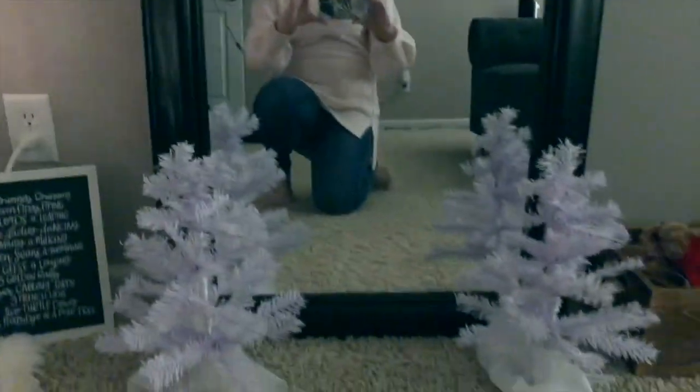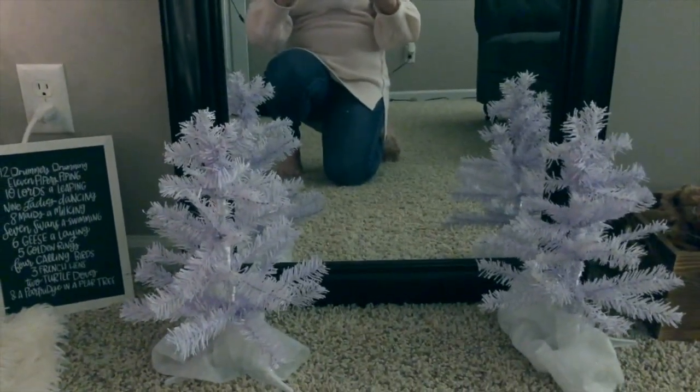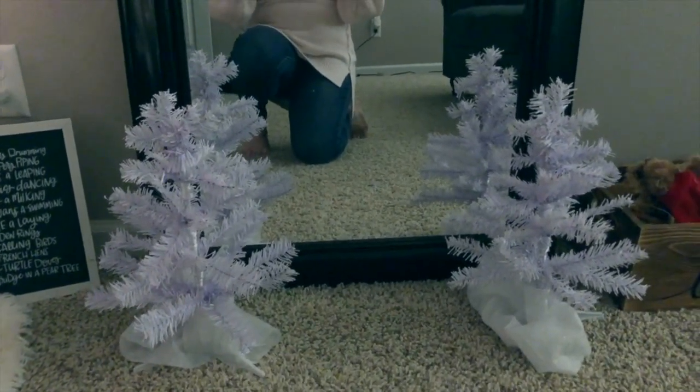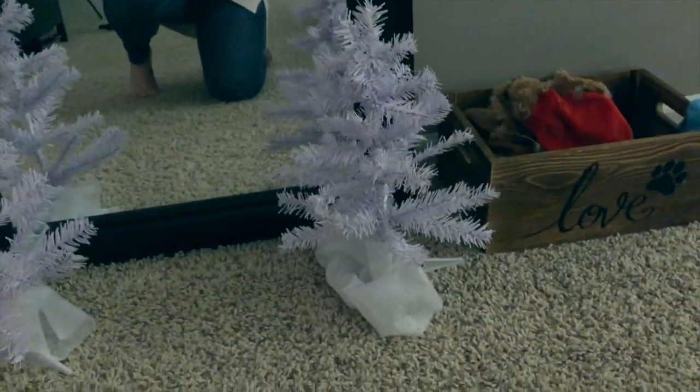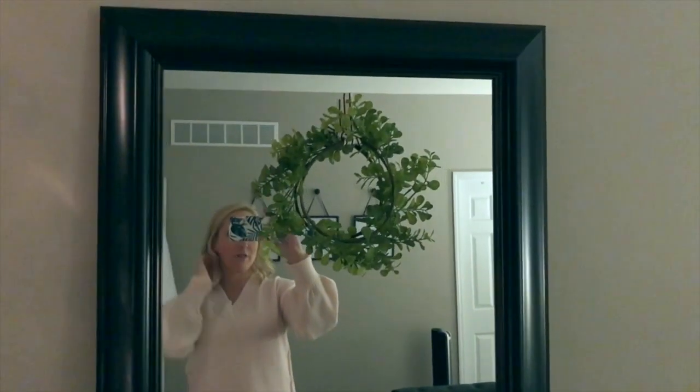And then I did these two trees. I was going to put stuff on them, but the cats have been obsessed with them. So I've not done anything with them. As you can see, he's since two minutes ago messed with it also. And then I hung a wreath from the mirror in here.